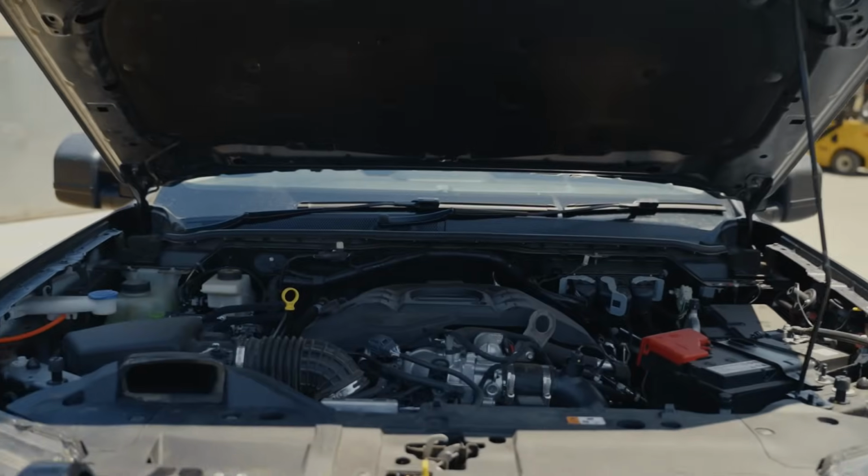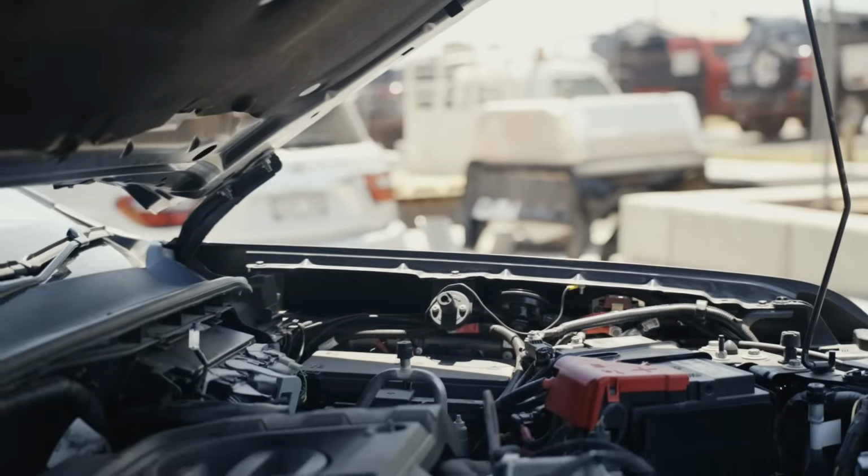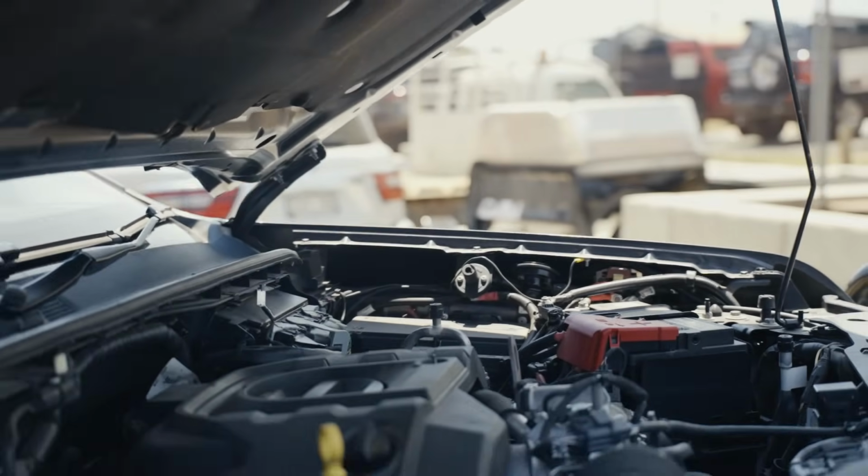And guys at Ford, you've done a really good job. I reckon you've nailed it. It's got plenty of power out of the box, uses bugger all fuel, and it's smooth. That's the biggest thing, it's smooth and it's not noisy when you're kicking along at 100k an hour.